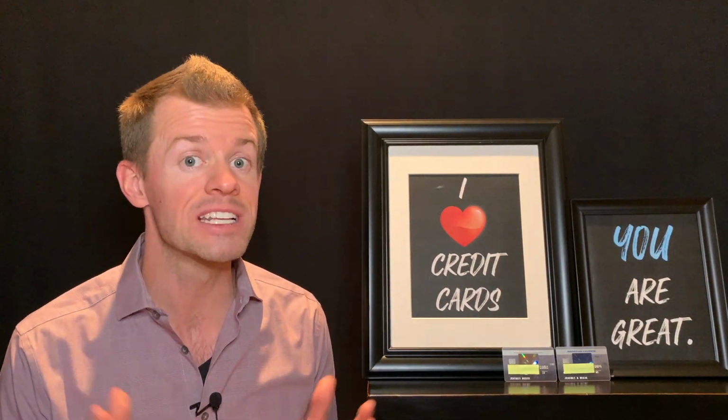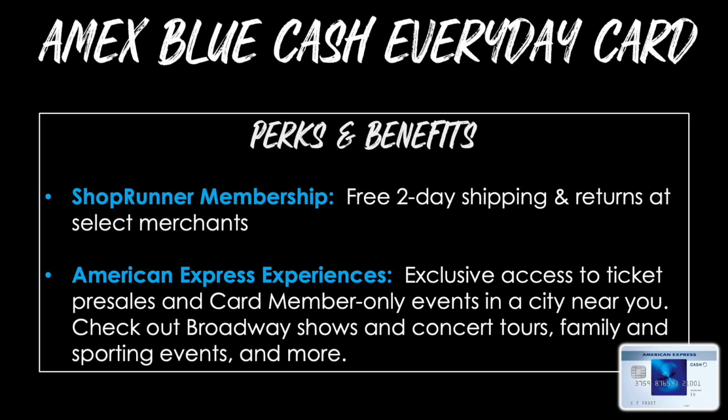Now, of course, the statement credit cashback method here is going to be the most flexible because you can redeem that to offset any type of purchase that you want. But do be aware of those gift cards because sometimes gift cards go on sale. You'll find the same perks and benefits on this card as well, including the Shop Runner membership and the access to American Express experiences. And now it's time for our side-by-side comparison.